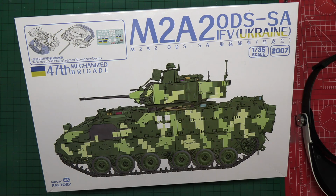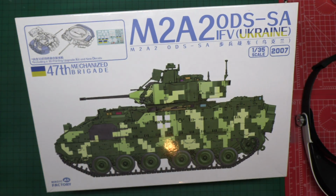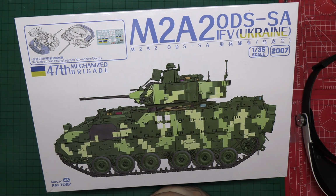Yeah, I think it's a well thought through kit, nicely detailed, nicely presented, not bad for the price. In the UK, coming in at just under the £50 mark, which I think is a good average price for an armoured fighting vehicle. This is packed with detail. It's not a weekend build.